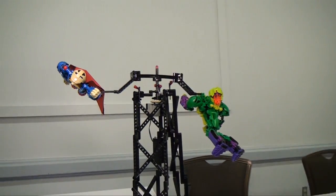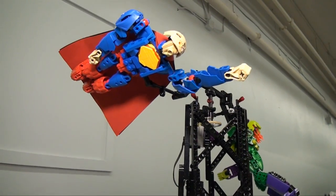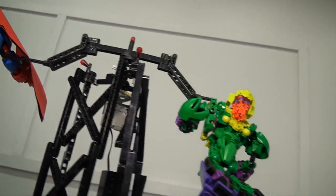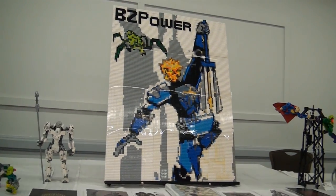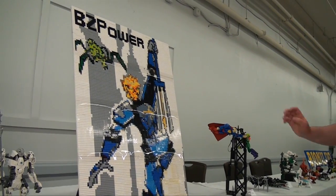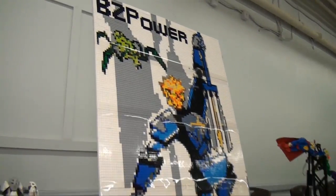Superman and Lex Luthor in this nice tower build. I think it looks like it might move as well, kind of spin around, having them chasing each other. So, major villains there. Then here's a big BZ Power mosaic that I think actually fell off the table earlier today, and so they had to fix it up a bit and tape it. It's been taped to prevent further fallings. Try to avoid any more incidents with that mosaic.